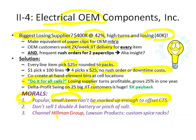So we want to channel both Hillman Group, which we'll look at later on in one of these case studies, and Lawson Products, which we've already talked about, as far as how we carve out these custom spice racks within our large customers that are buying highly popular, highly small items.